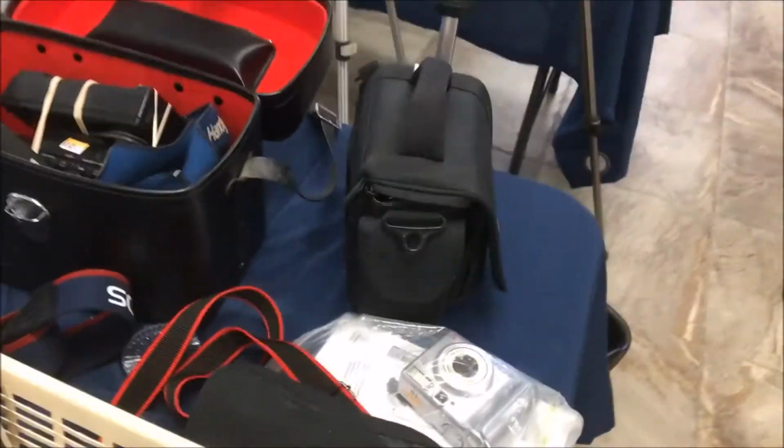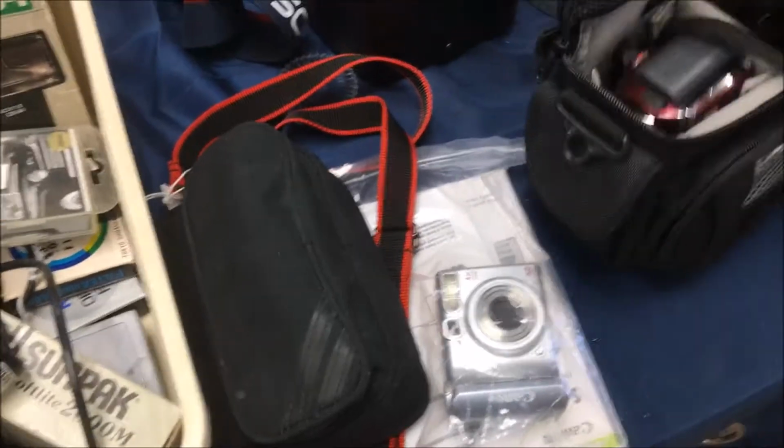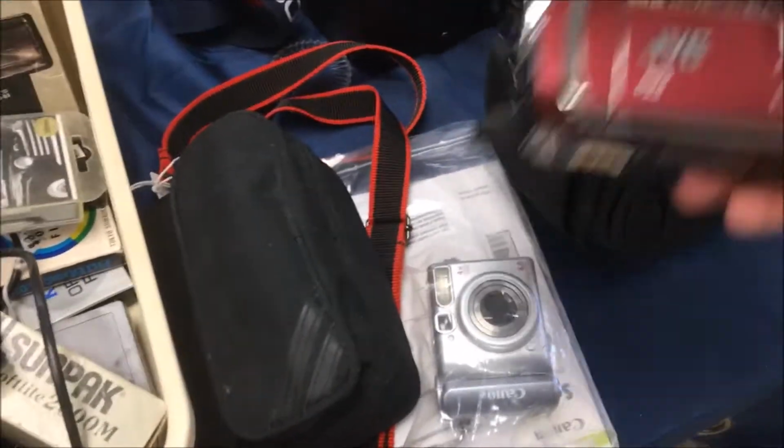But yeah, once again, lots of different cameras. Reasonable price for the most part. The sale started at 10, and I got there at 1.